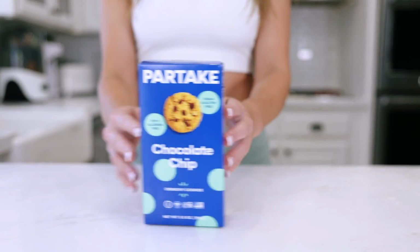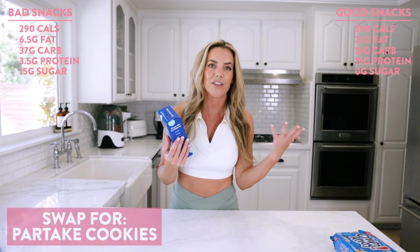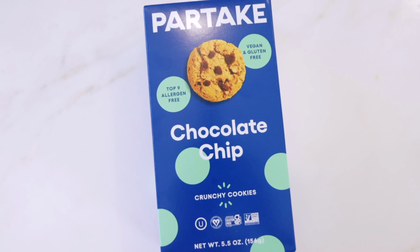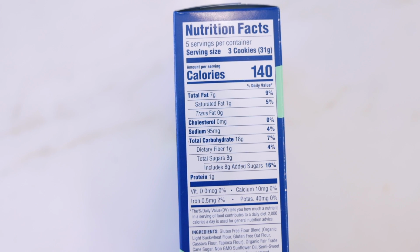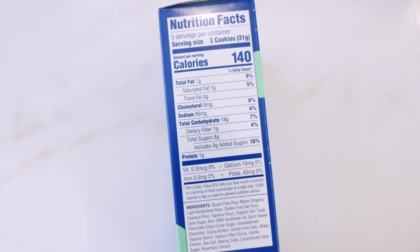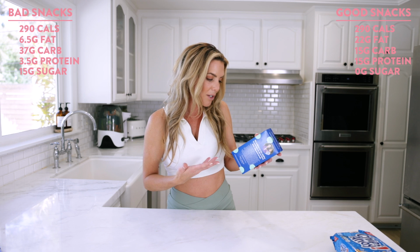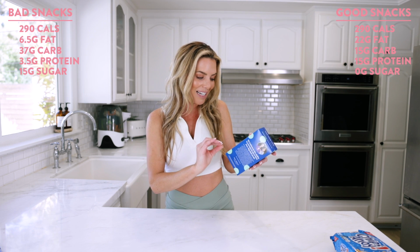All right, I found these as a healthier swap. The brand is Partake. They are free of the top 9 allergens, so that's a win, especially if you have kids or you're allergic. Gluten-free, vegan, and they're crunchy. So really it's a like for like swap. It has a gluten-free flour blend of buckwheat, oat flour, cassava, really good clean flours, fair trade cane sugar, non-GMO oil, semi-sweet chocolate chips. So clean, good ingredients here.